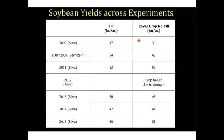So we do see that, in 2011, 52 bushel an acre off of organic, typically grown soybean, 53 off of our cover crop based no-till. 2013 saw a bit more of a yield drag with the cover crop based no-till, but typically, we're doing pretty well. We always see a bit of a yield reduction with the no-till, but again, we do have definite benefits of the system with no cultivation.